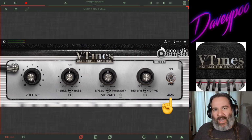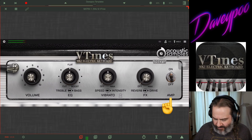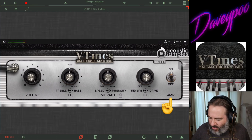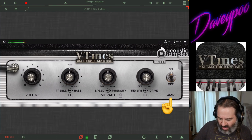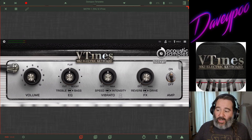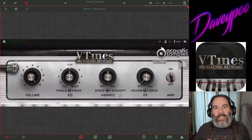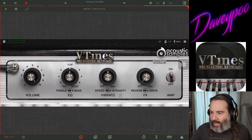Like, I feel like I could dial out the chimey bits on the high end there. But the amp sounds so good. And I feel like it's got the fullness and the richness of Neo Soul keys. But it's the kind of Rhodes sound I really dig.